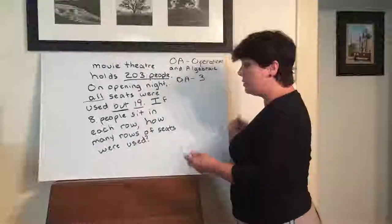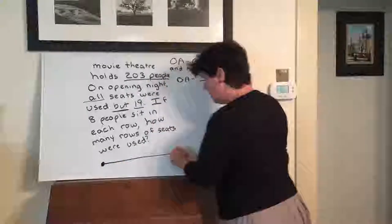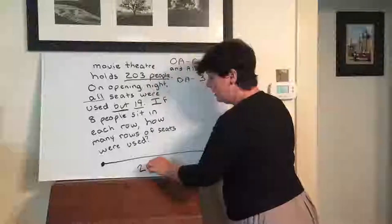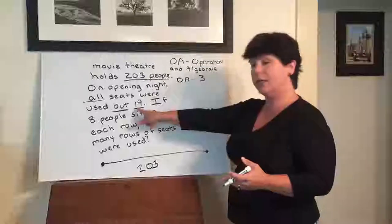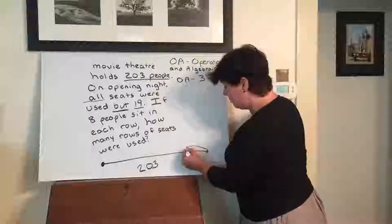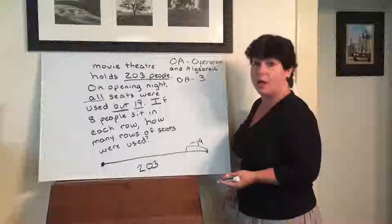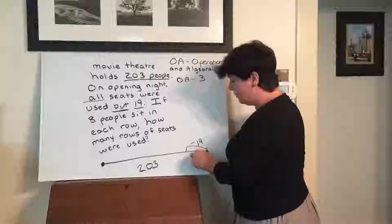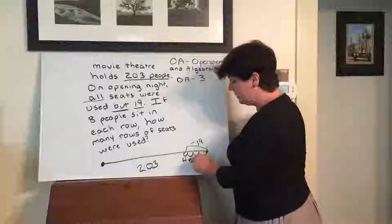So for this, we start by saying our number line starts here, and it goes to here, and it represents all 203 seats. Now there's a few ways we could show the 19 seats that are missing. We could say, well, it represents a block of seats that are empty, minus 19. Another way we could show it is skip counting. We could say, we're missing 5, we're missing 10, we're missing 15, we're missing 19 seats.